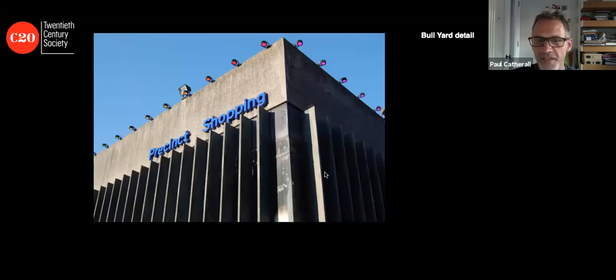Yeah, so this image is of a corner of the Ballyard, and I actually chose this image as my favourite 20th Century Society detail when we did a thing on Instagram and social media. I just love the real vibrant blue lettering that's just really discreet and succinct. I just love the way it sits against the raw concrete. It's like a flash of blue against this grey.